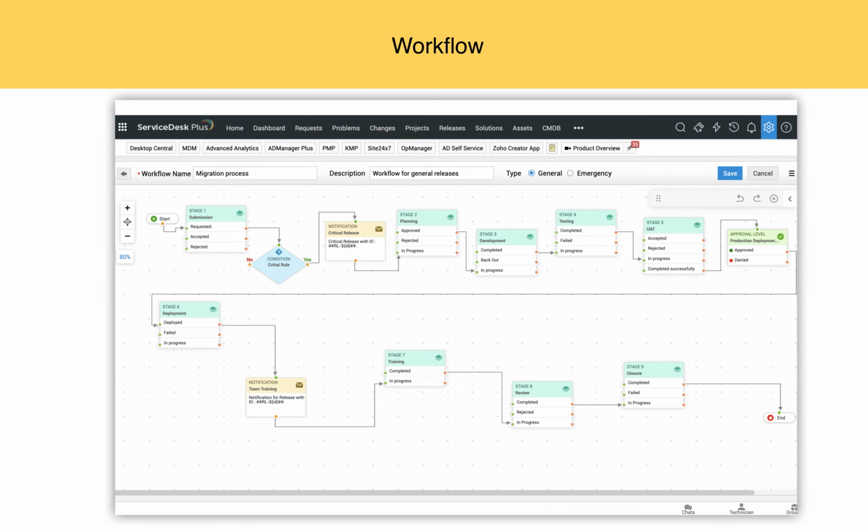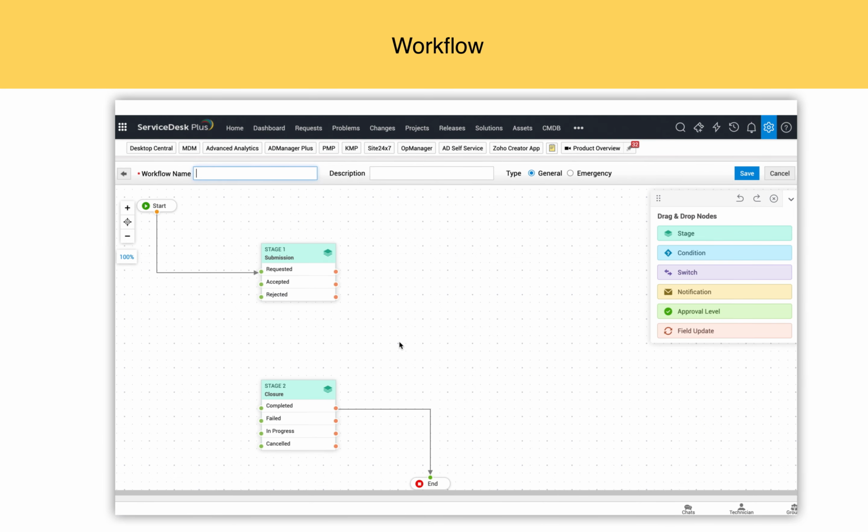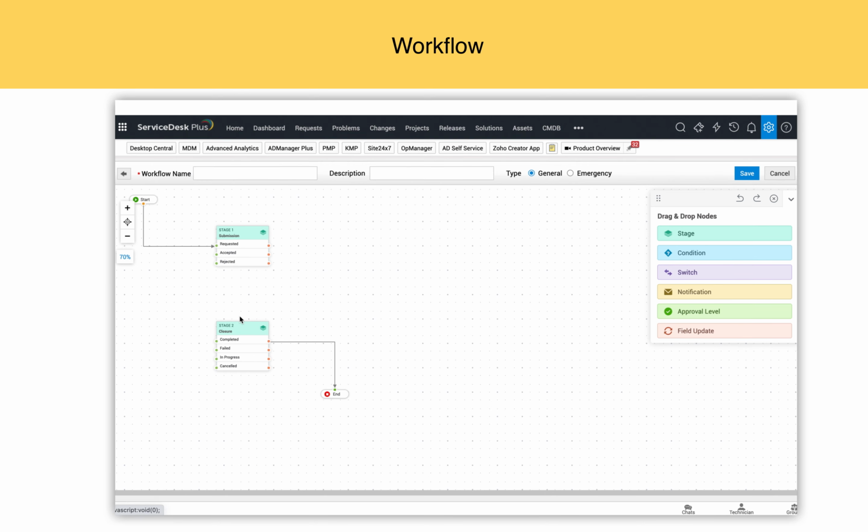Workflow. Click on new workflow, and over here you will land on the release workflow canvas. On the canvas, you can provide a name, description, and choose the type of workflow you are creating. To begin with, just minimize the window so that you can rearrange the elements as required, giving you enough space to construct your release workflow process.